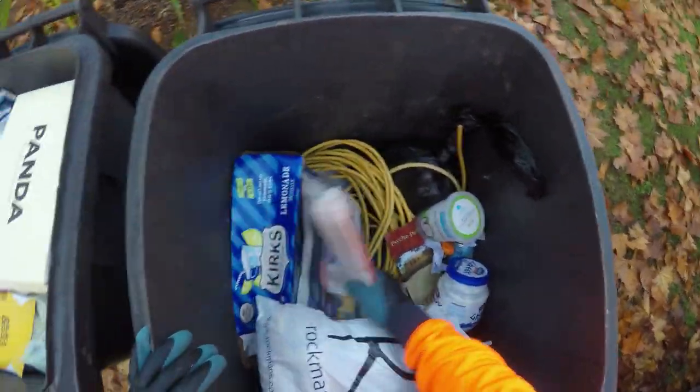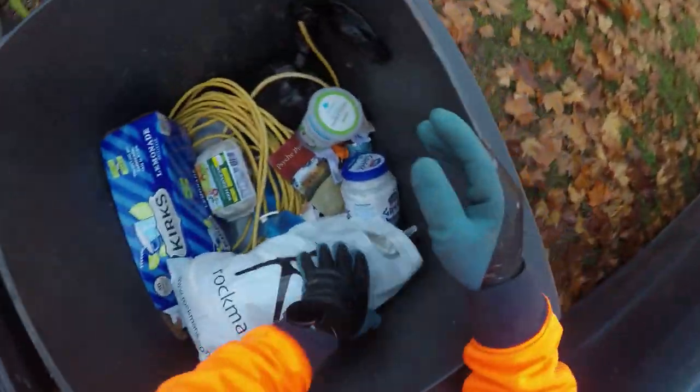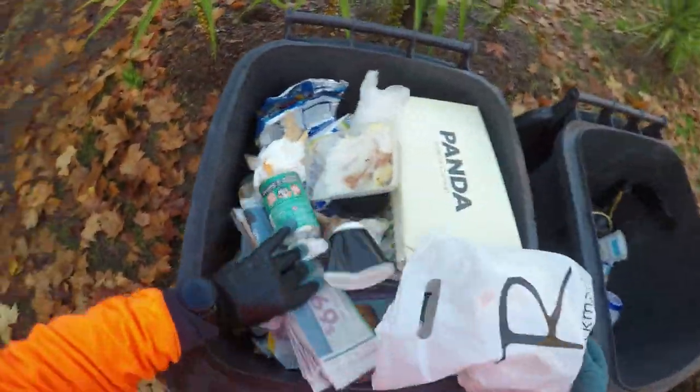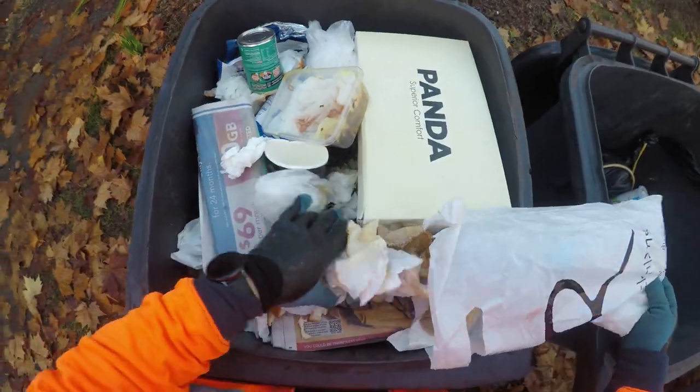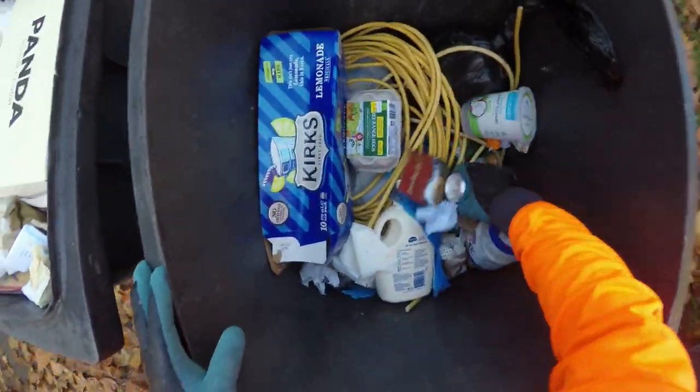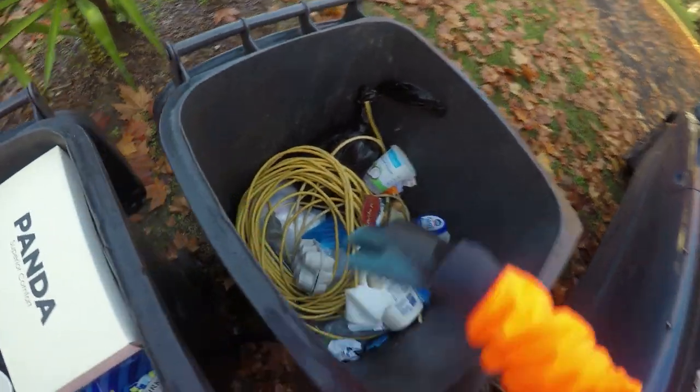Oh, look at that! We struck gold! The electric gold! Someone's throwing away a cord. Oh, there's another bottle. Someone's throwing their cords away. I don't mind, they can throw them all my way. We will be taking that home. Know what I'll be doing with that? Stripping that right. Well, there's two there.